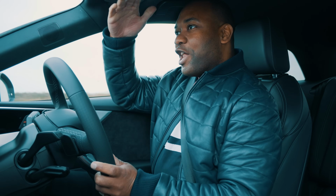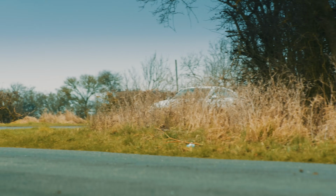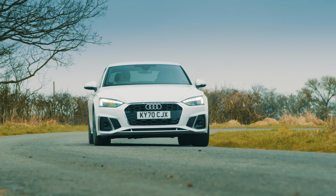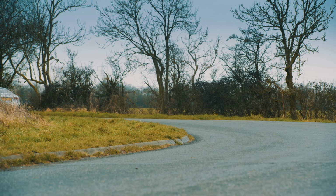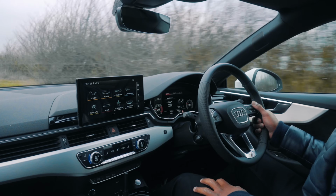There's actually quite a lot of adjustability in the seat as well. You can get really high to get lots of visibility out of the car. So if you're a short person, if you're vertically challenged, then an Audi A5 Coupe might be quite ideal for you. The second thing you notice is that the interior is pretty nice.